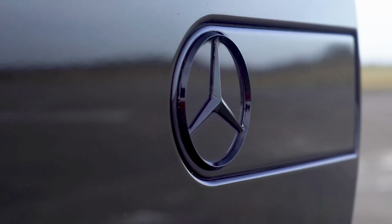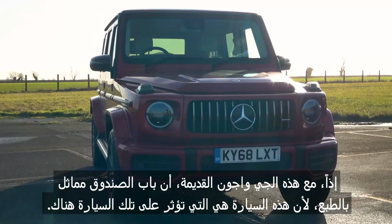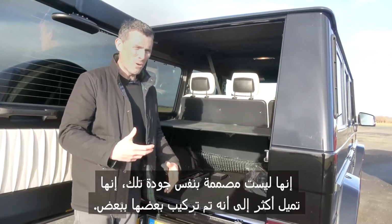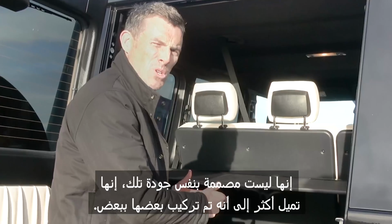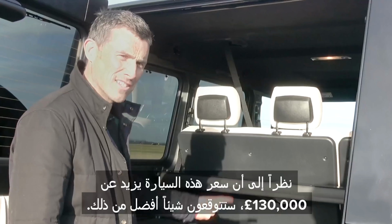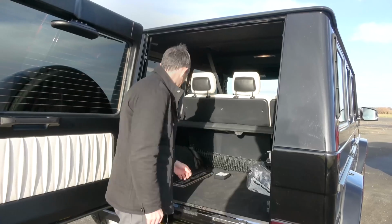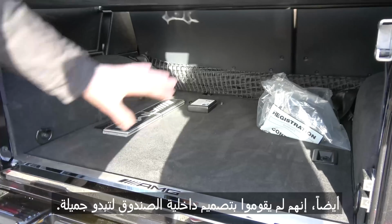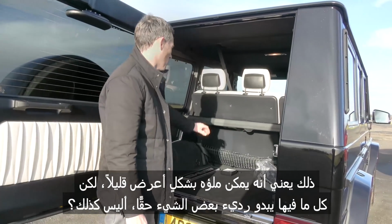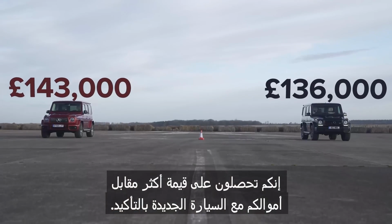So with this old G, obviously, tailgate exactly the same because this is the one that influences that one over there. First thing you notice is though, it's not quite as well designed, it's more put together. Look at this parcel shelf. It's flimsy and cheap. Considering this car costs over £130,000, you'd expect better than that. Also, they haven't really built out the inside to make it nice and square. It does mean that it can be loaded up a little bit wider, but all of it just seems a bit cheaper really, doesn't it? You are definitely getting more for your money with the new one.